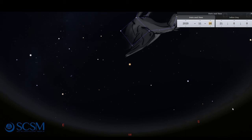And you might have noticed that as I stepped forward night by night, everything shifted over towards the west bit by bit. That's just a consequence of the Earth going around the sun, and we're just seeing what happens as we do that. Our view of the universe changes bit by bit, and all of those familiar star patterns just shift over towards the west.